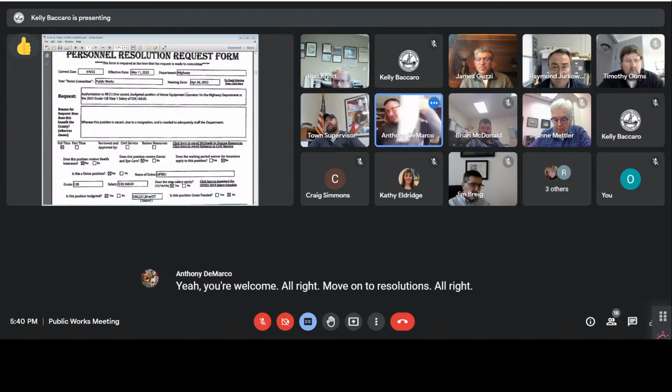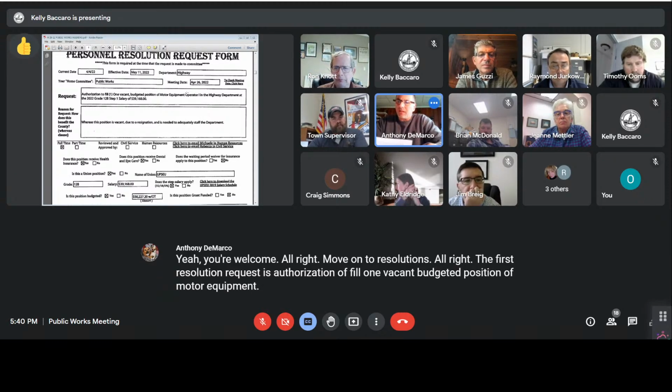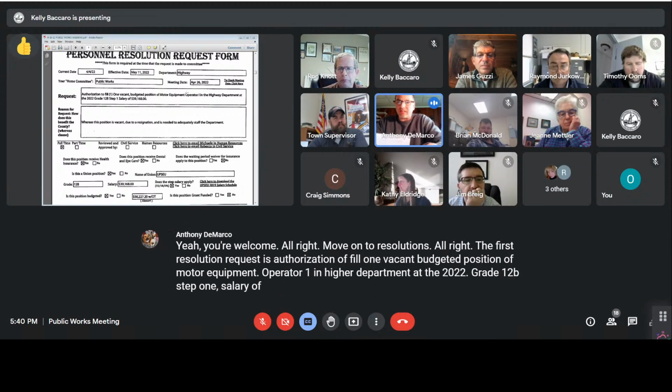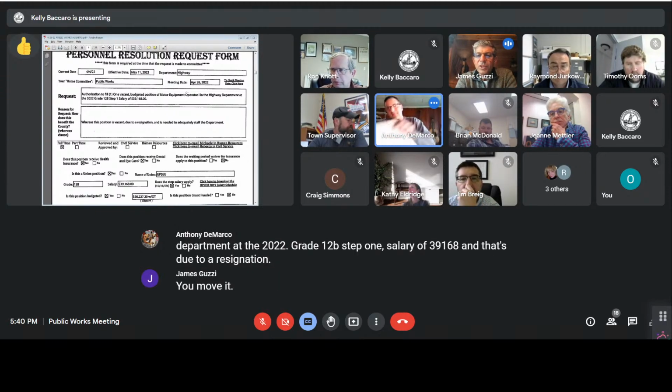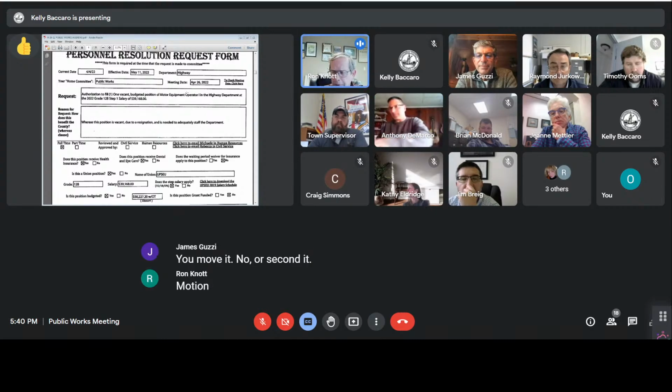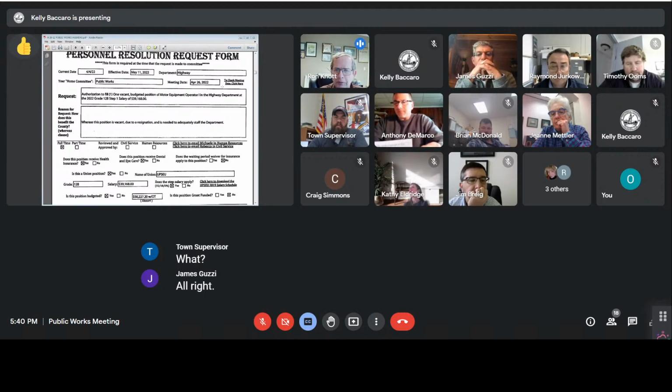The first resolution request is authorization to fill one vacant budgeted position of motor equipment operator 1 in the highway department at the 2022 grade 12B step 1 salary of $39,168. And that's due to a resignation. Move it. Or second it. Motion and second. All in favor? Aye. Opposed? Carried.